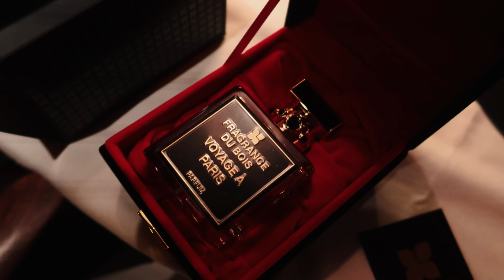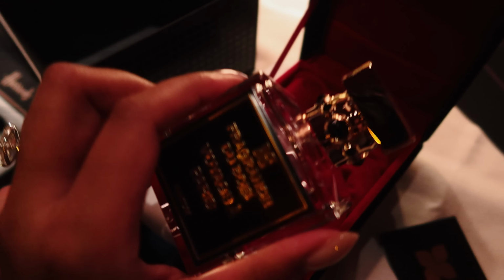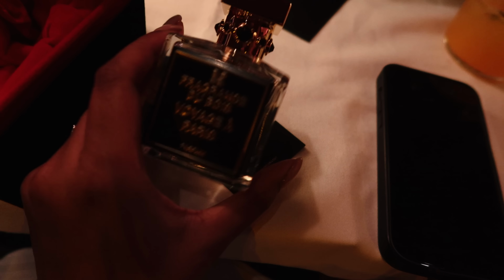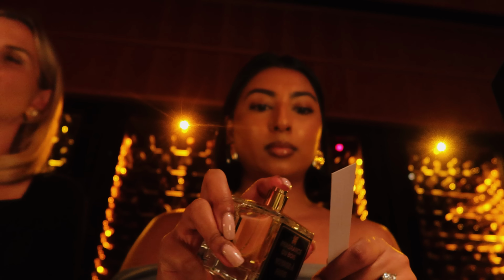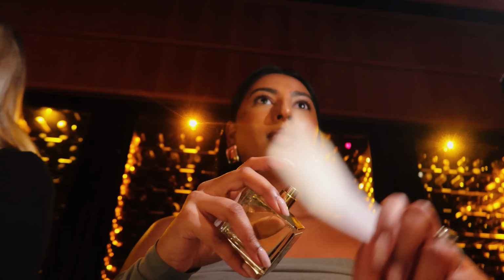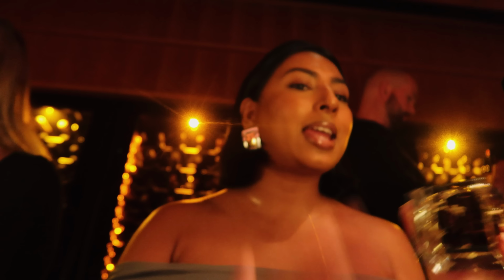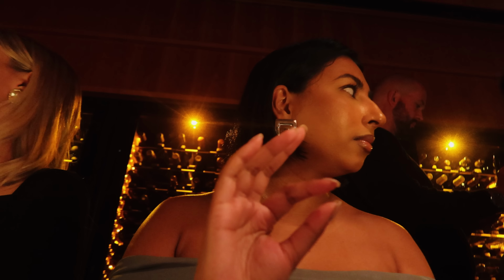It's stunning. So the name Voyage à Paris, it's a double entendre. It's the voyage of Fragrance du Bois from the streets of Paris to where we are now. Good. Can you say that one more time? Entendre. Yeah. So good. Voyage à Paris. This is stunning. You love it? I've not smelled something like it before. It has that beautiful base.